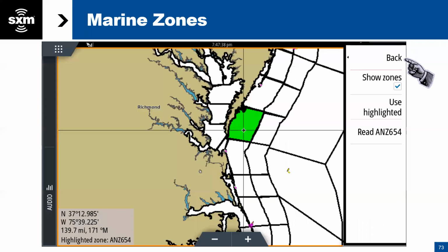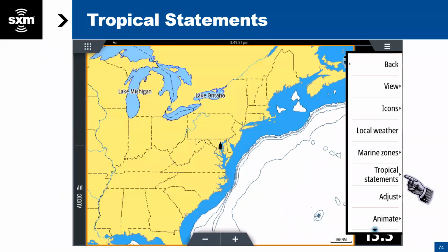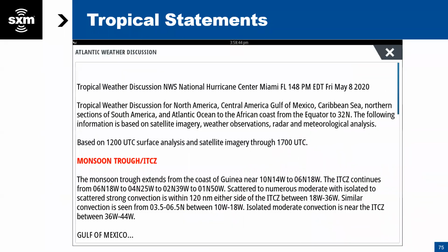Now, it is important once you've read it, you have to click that back button to get back to your normal chart again. If you're looking at that crude map and going, where's my weather information? You have to remember to hit that back button when you're done. Tropical statements, here again, another very simple thing. Just click on it. It's going to give you the overview discussion for major things that are going on on the East Coast and West Coast.